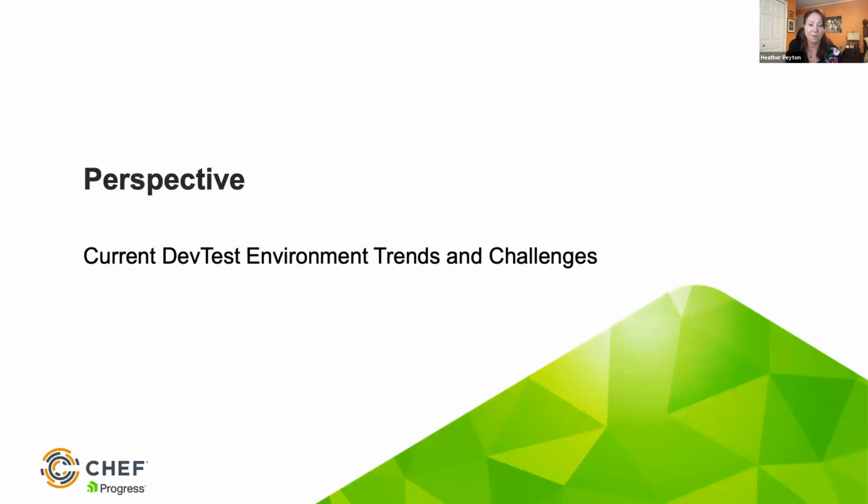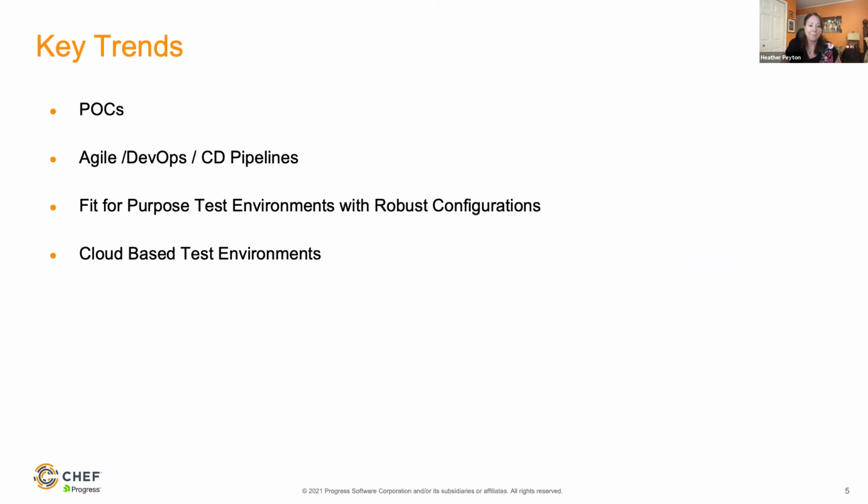So, just jumping right into current trends and challenges. The need to build dev test environments has been around pretty much since we've been building software. And it's surprising how challenging building dev test environments continues to be for many organizations. Over the past year, we've seen an escalation in the need for dev test environments, driven by more digital initiatives than ever within organizations, and POCs are in high demand before business decides what they're going to fund. They typically want a working POC, which of course requires a new dev test environment.